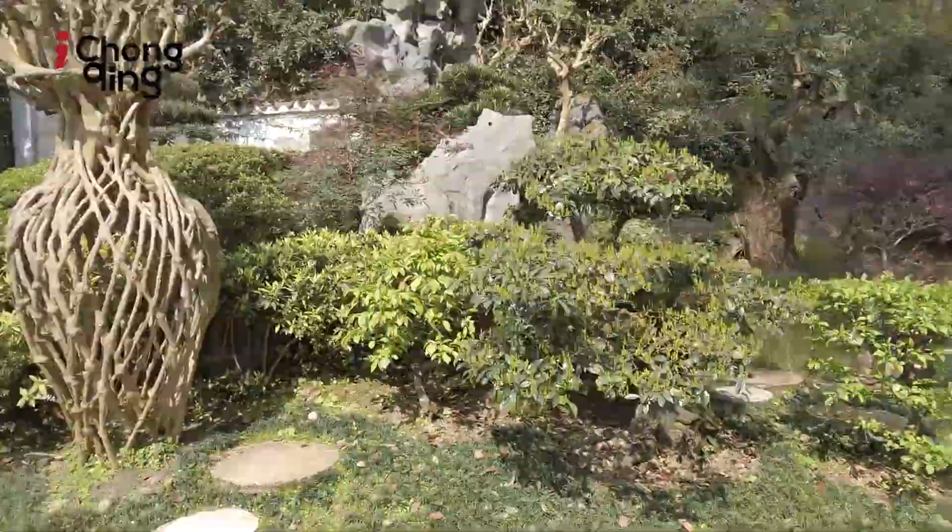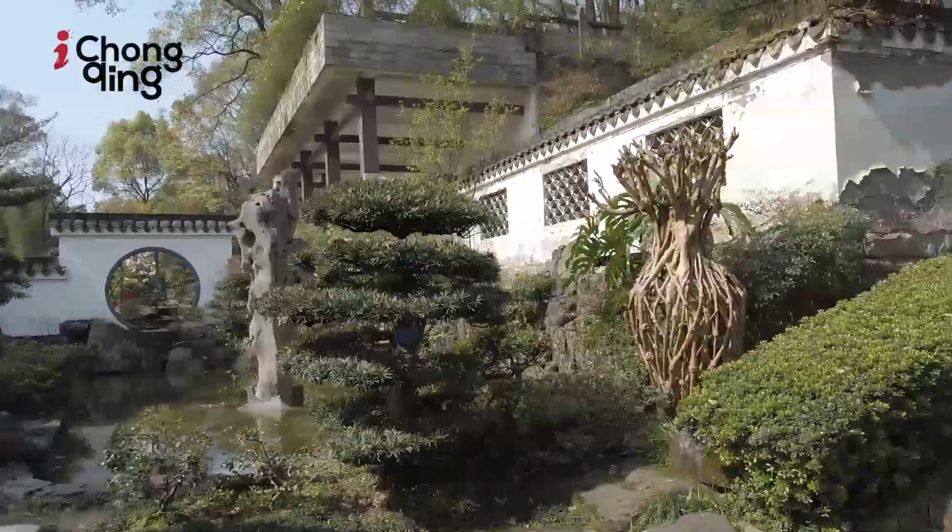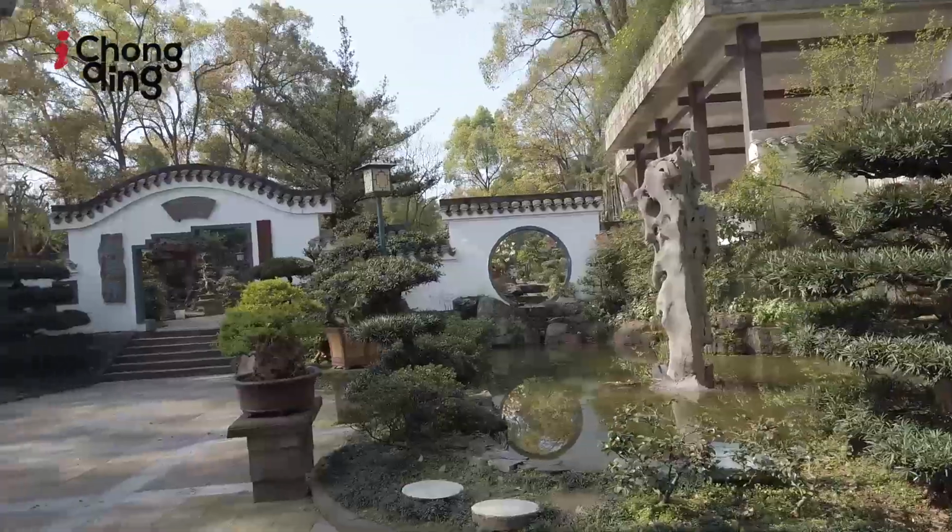At the moment, I'm here on the stone bridge. So the stone bridge, I was told, joins the bonsai garden to Nanshan Primary School. So I'm going to walk towards the primary school. You can see what the entrance is, traditional circular entrances in the background. So that's what I'm going to walk to now. So this is the bonsai garden.